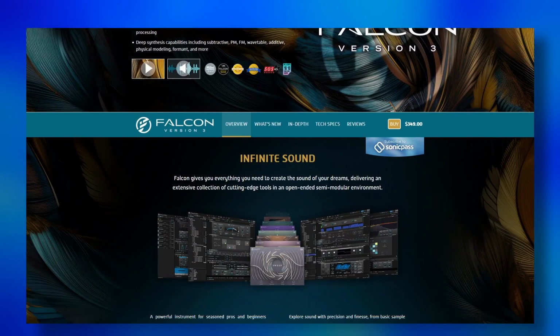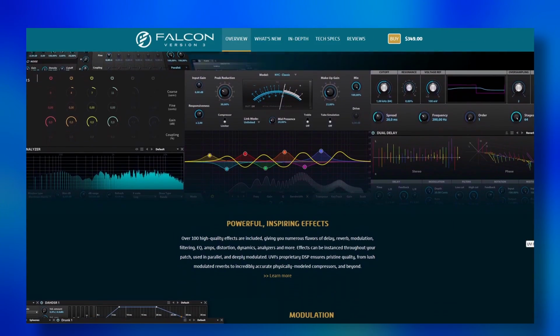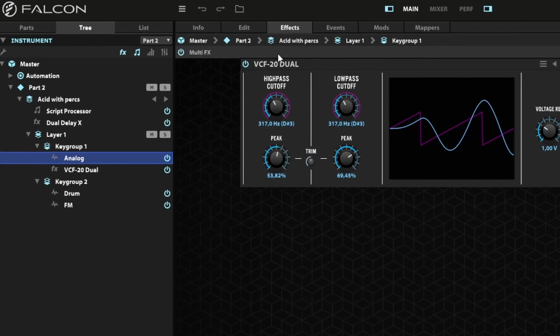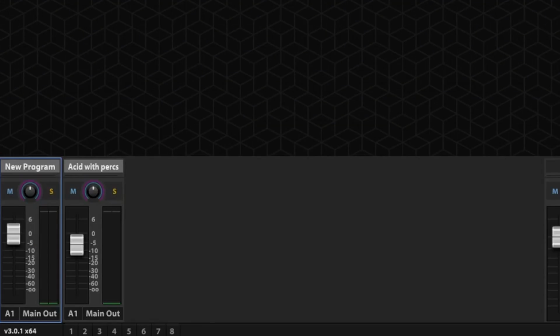So first of all, Falcon is an all-in-one kind of synth. I know there are other synths or even DAWs that have this all-in-one idea with multiple routings, effects, parallel processing and more. But Falcon is not only a synth, it's a whole ecosystem. You can program different layers, create many routings, even save presets and layers of presets. Each one with its own mixer track for further editing and manipulation.